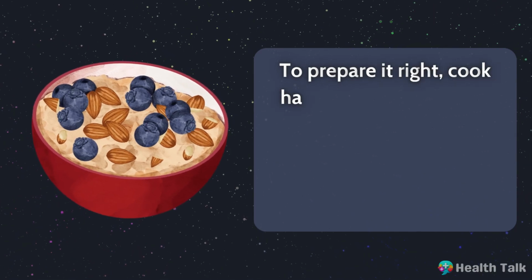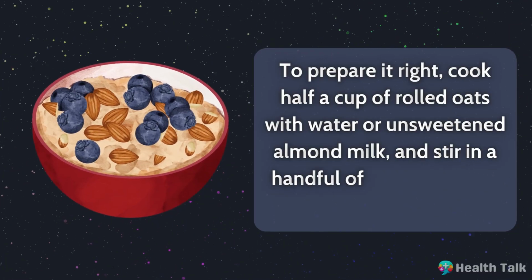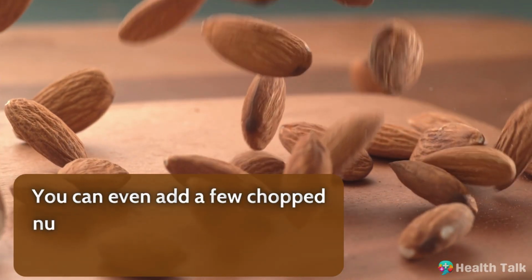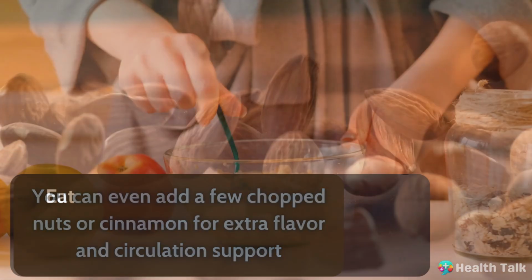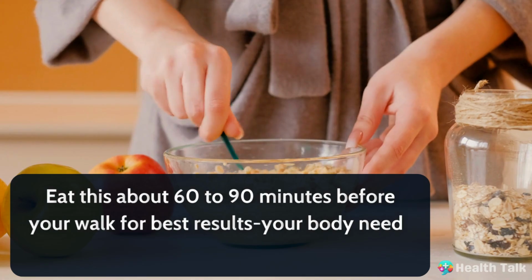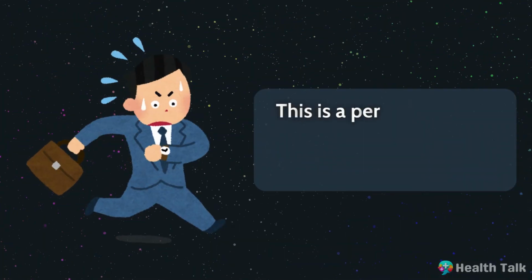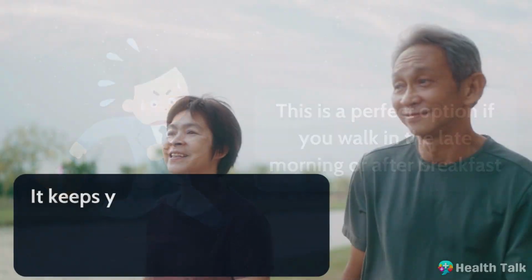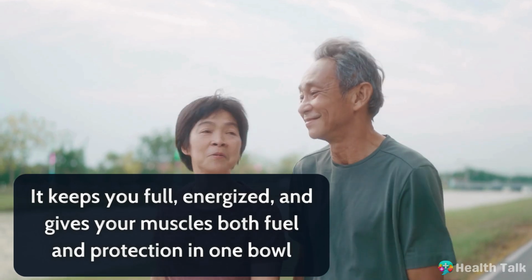To prepare it right, cook half a cup of rolled oats with water or unsweetened almond milk and stir in a handful of fresh or frozen berries. You can even add a few chopped nuts or cinnamon for extra flavor and circulation support. Eat this about 60 to 90 minutes before your walk for best results. Your body needs a bit more time to digest complex carbs. This is a perfect option if you walk in the late morning or after breakfast. It keeps you full, energized, and gives your muscles both fuel and protection in one bowl.